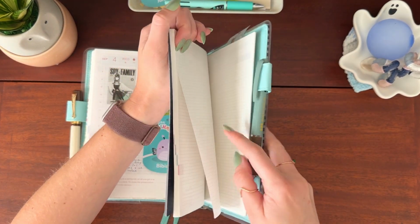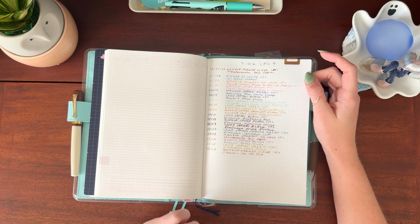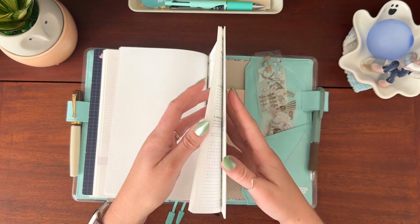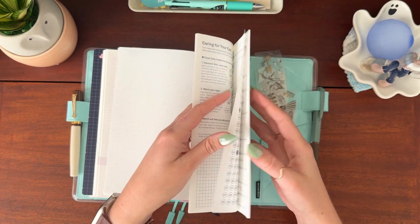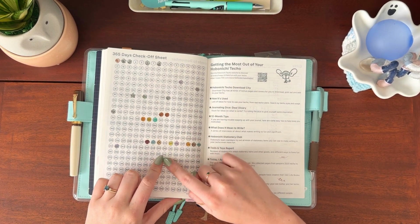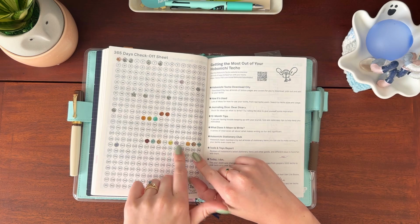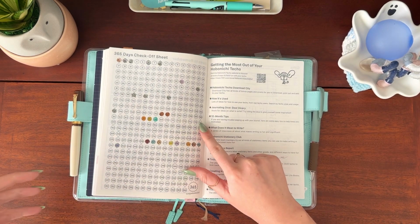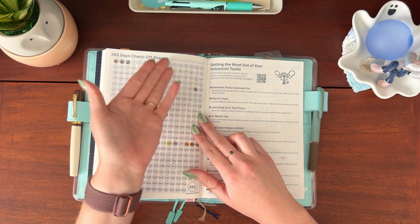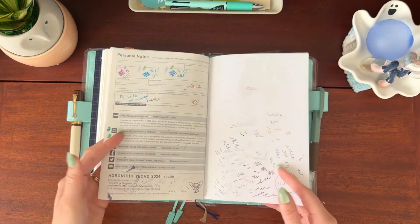I have one of the notes pages in the back that I'm using for an ink log. Anytime I fill up a fountain pen, I write it down in here. And then the 365-day checkoff sheet, I started using recently. I want to start scribbling in when I write in my long form journal, with whatever color fountain pen that I used to write in the journal. The ones that are done in pen are backfilled, so I didn't have the pen inked with the correct color, but those are days that I journaled, and I want to get more consistent with this, so that's why I'm tracking it. And then I just scribble in the back.